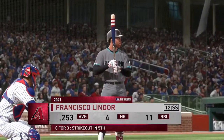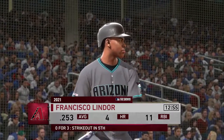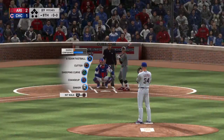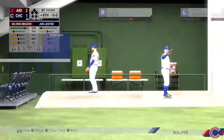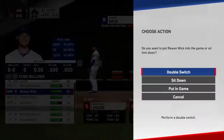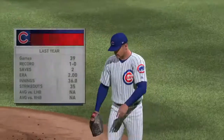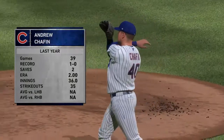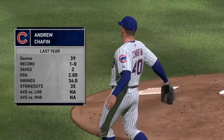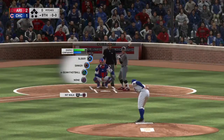So the batting order turns over now and set to go Francisco Lindor, who could really use a knock here. 0 for 3 in the game so far. Matty, he checks every box. Charisma, smile, hits from both sides of the plate with pop, defense, you name it. GM's dream right here. Andrew Chafin is out from the bullpen now as he'll be making his first appearance of this young season.